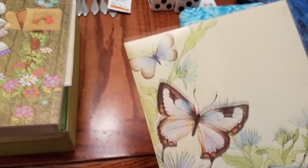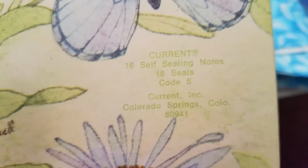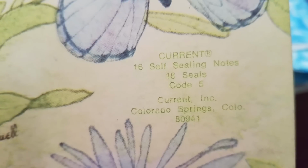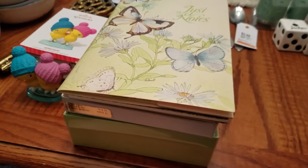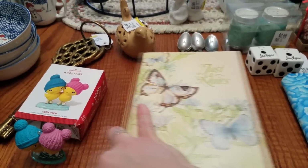There isn't any marks. Oh yeah, there is. Look at that. Current. There you go. So there's 18 seals and 16 self-sealing notes. Yeah, so that will all go on eBay. So that's a pretty good chunk there. That was definitely a nice find.